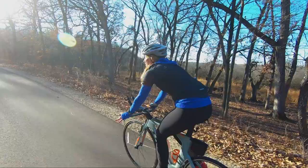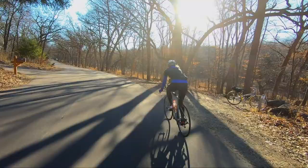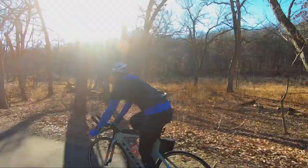Guaranteed to see when you come to the Arboretum, turkeys. I don't know why, and it's not just one, it's a whole group of them usually. Alright, keep that nice steady effort here in zone two.